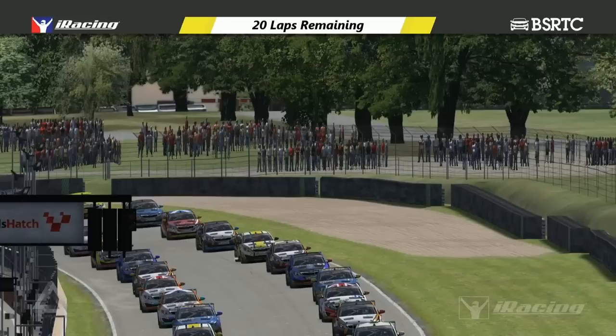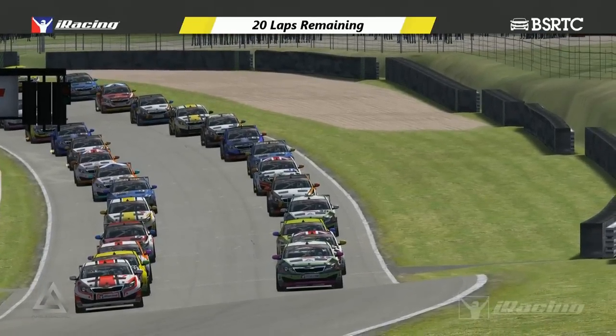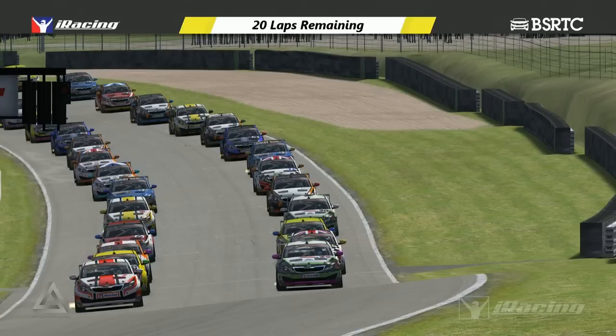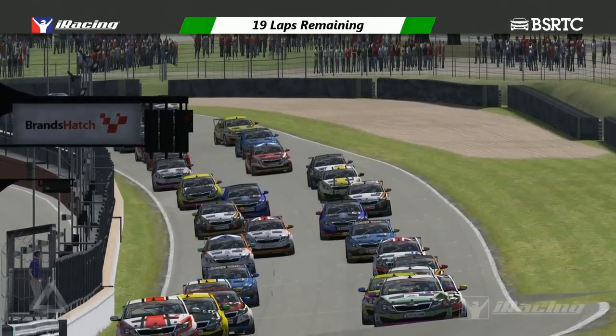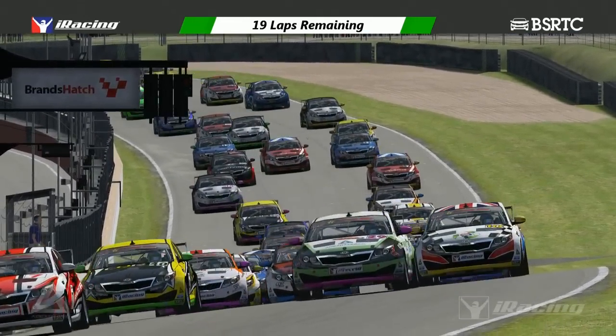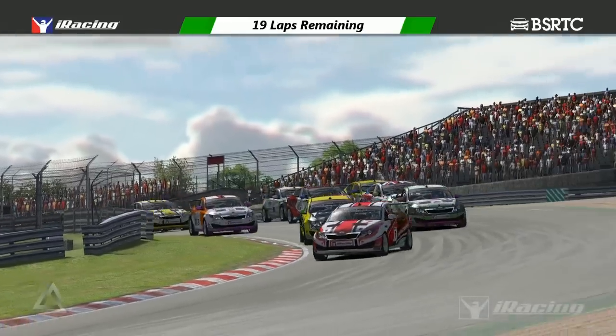As we're just a couple of seconds away now from the red lights coming on here at Brands Hatch for race 2. And the green light is on for the second time. Decent start from Kip Stevens, good start from Gore. Really good start from Liam Atkins. Sorry, from Pete Newman there.